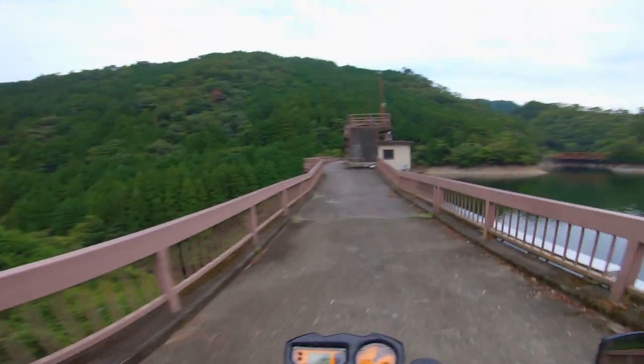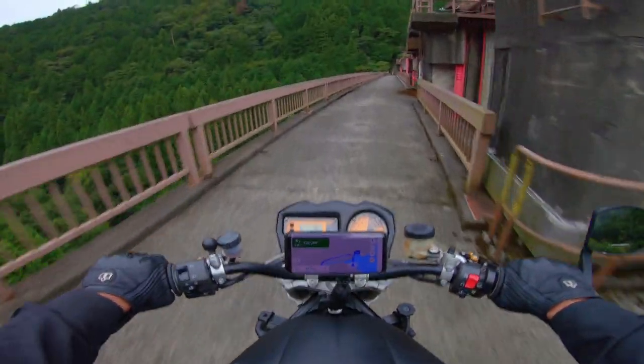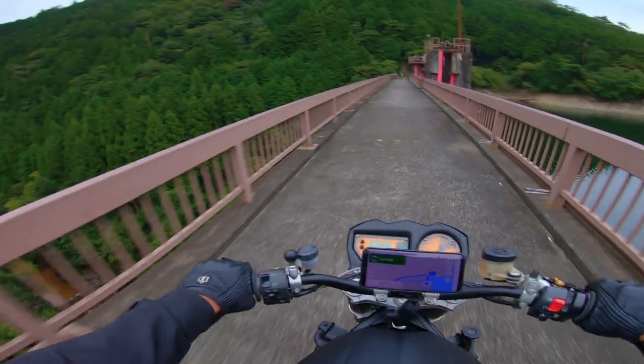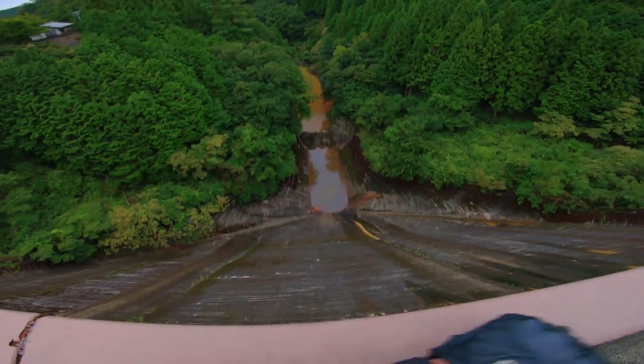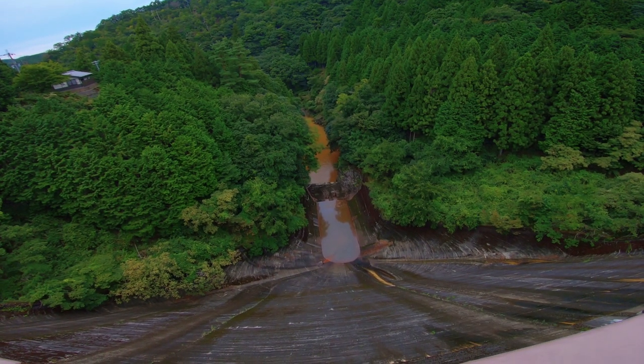So Google really does take you off the beaten path. It suggested this route 34 and it told us to ride across the dam. So that's exactly what we're doing. I get that sinking feeling in my balls looking down there. Ooh. It's weird, the water's a really disgusting colour.